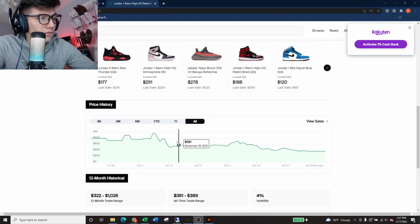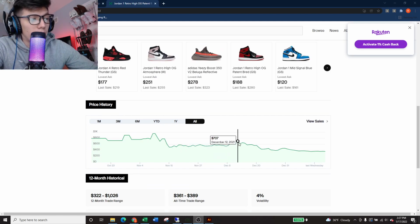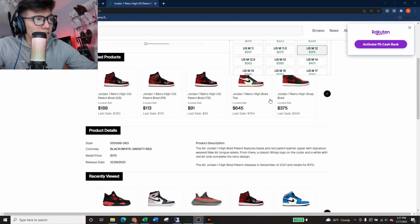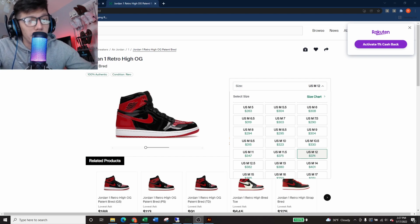As we can see, a size 12 was definitely selling solid for around mid to high 500s for a few months there. So people will definitely be paying this high price, but on release day, we can see again 450. That's when my pairs went, and now we're floating around like 360, 375. So my advice is sell for that market price, but if you want, you could definitely put these on the shelves and hold them for like 8 months to a year, and then we should see a little bit of an increase in price.